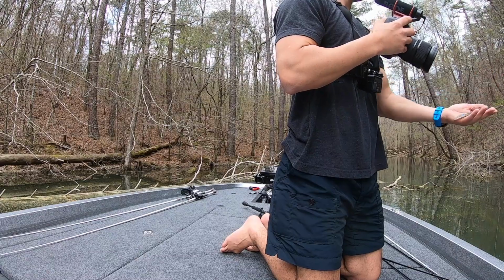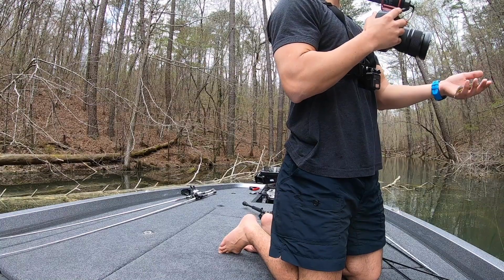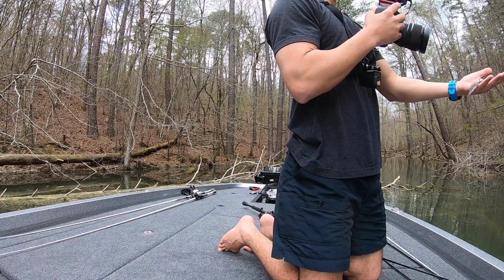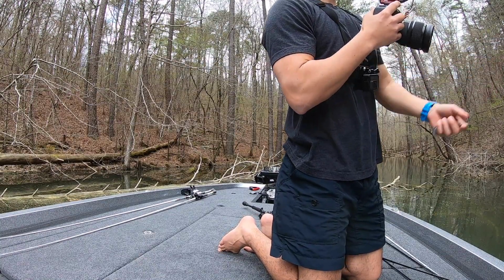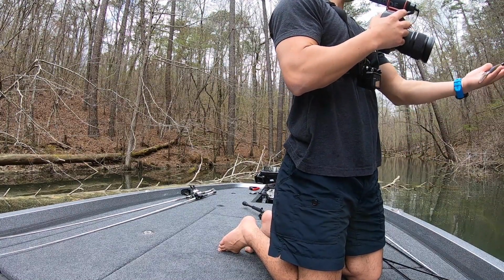A 3/8 ounce tungsten weight. I'm using a little bit bigger than I normally would just to keep it on bottom. The banks are really steep, so with a light weight, it wants to just fall over the bed. So I'm using a little bit heavier weight than I normally do. Reaction Innovations, Sweet Beaver.